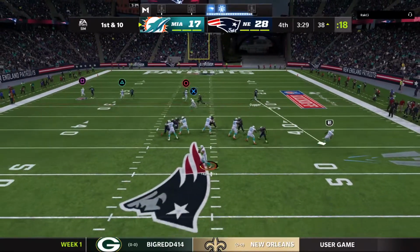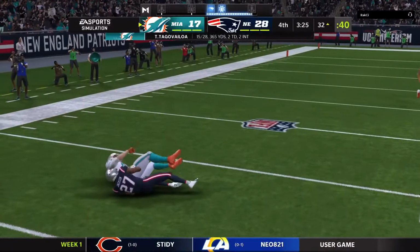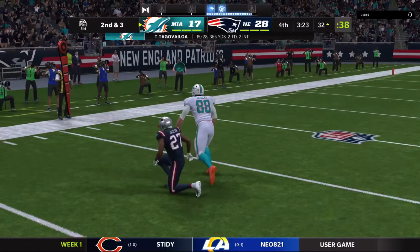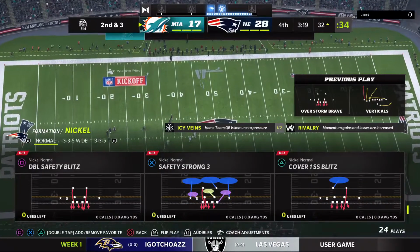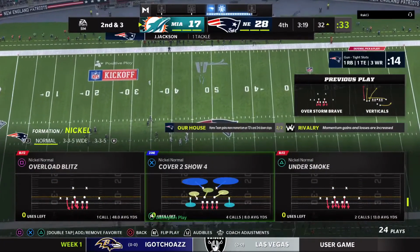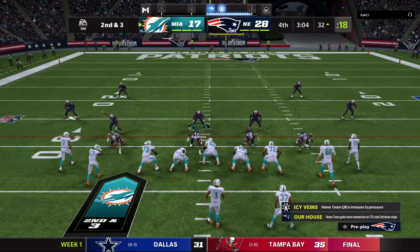Again, they will throw it with Tagovailoa. He'll get this to his tight end, Gesicki. 7 yards to pick up there. Not a big window to throw. Coverage wasn't too bad there. Yeah, they had him under wraps pretty well, but somehow able to muscle his way open and catch the ball.